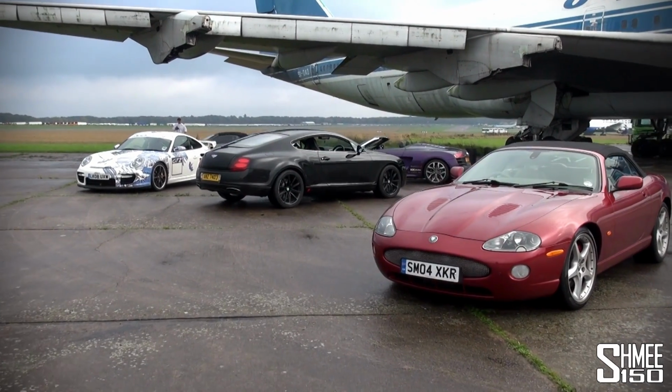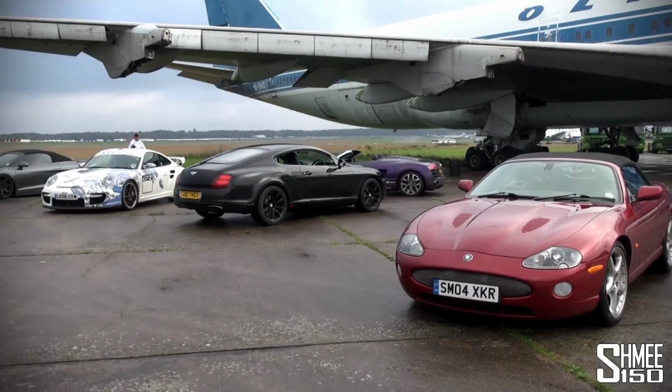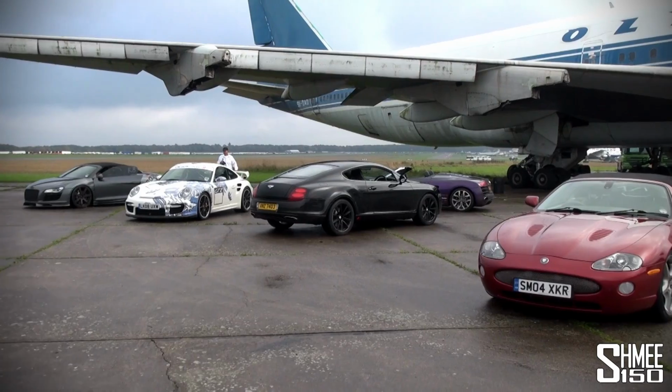Quicksilver exhaust cars lining up for a photo next to the plane here. Lots of these around Bruntingthorpe. Pretty cool place to pose for a photo, so we'll try and get that shared on the Shmee150 Facebook page. Make sure you like that, of course.